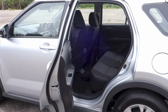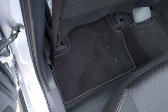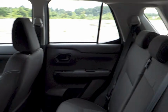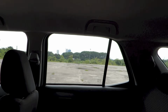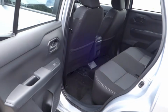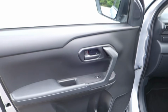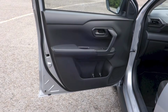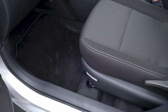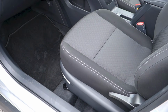The rear doors in the Ativa do open quite wide, at an almost 90-degree angle, which does aid entry into and exit from the rear seats. Adjustable headrests front and rear. Window control, bottle holders, storage, speaker, and the front passenger seat in this car does get full manual adjustments as well, with the same set of adjustments as found on the driver's side, just that this side loses out on the height adjustment.